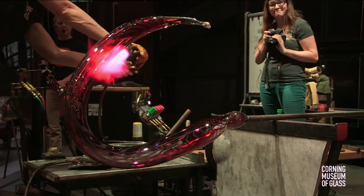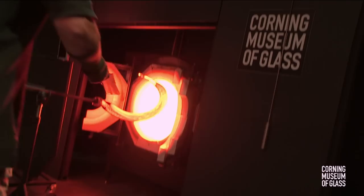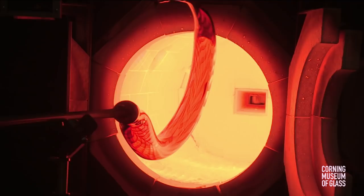Oh boy, I hope it fits back in there. Okay, threading the needle with that piece. Very exciting. All right, it's a little big right now, so we're just working off that radiant heat. We're going to have to curl that further to be able to fit it back into our reheating furnace.